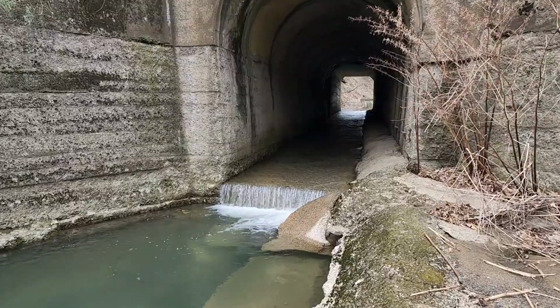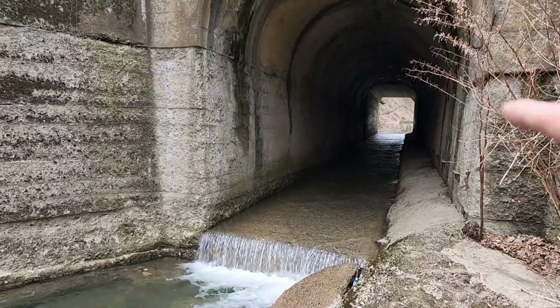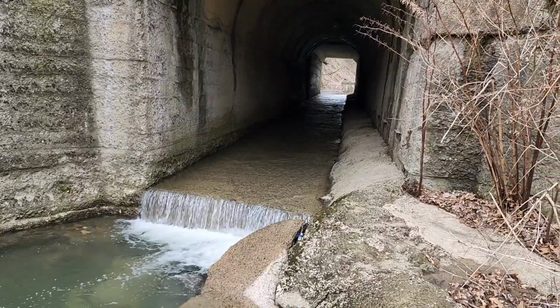And it doesn't end here. This is just one of them. There's another one all the way around the bend of this creek, so we've got a lot more walking to go. Such a cool find here. I mean, just look how magnificent all this stone is with the concrete. Reminds me of the last railroad tunnel I went through, actually, the one off of the highway. Looks very similar. But let's go through, guys.